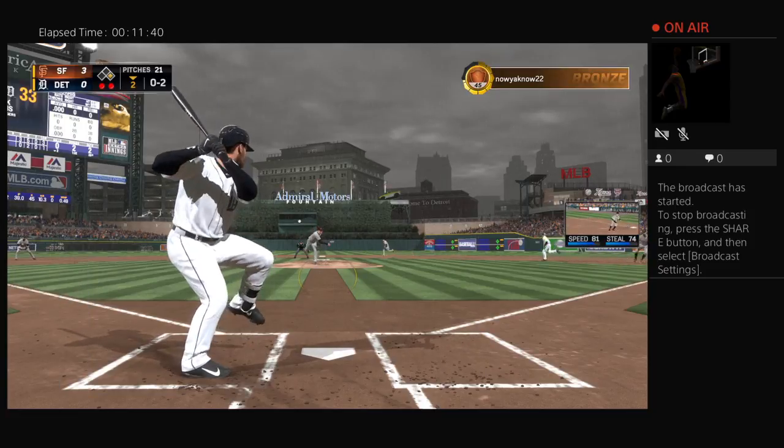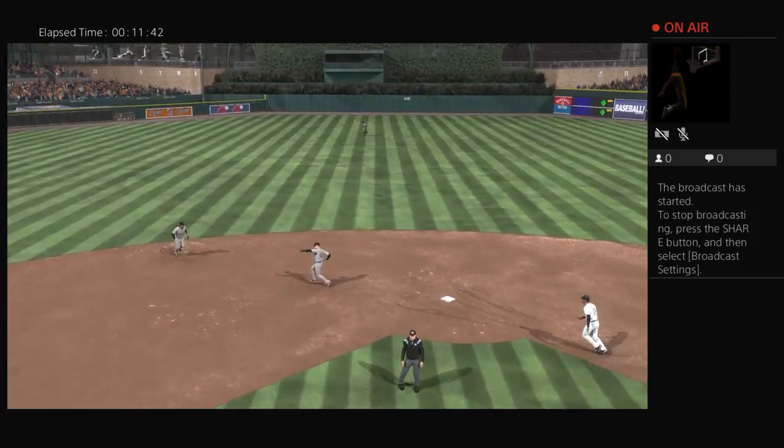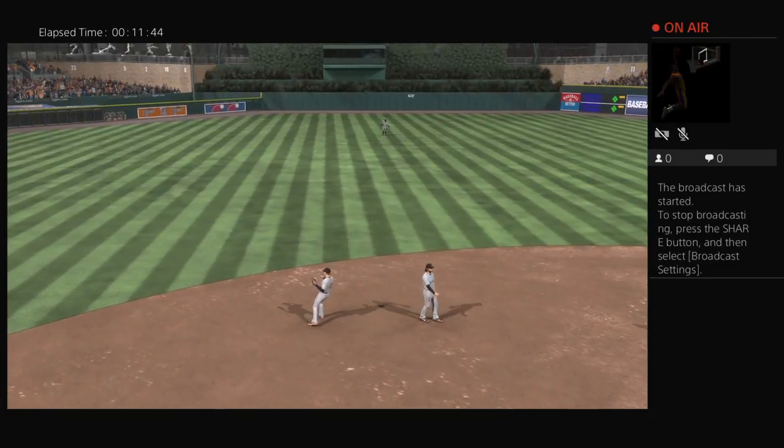From the belt, the pitch off is Martin. Hard hit ball to second. Well, this will be pulled in out there at second base, and that'll be that.